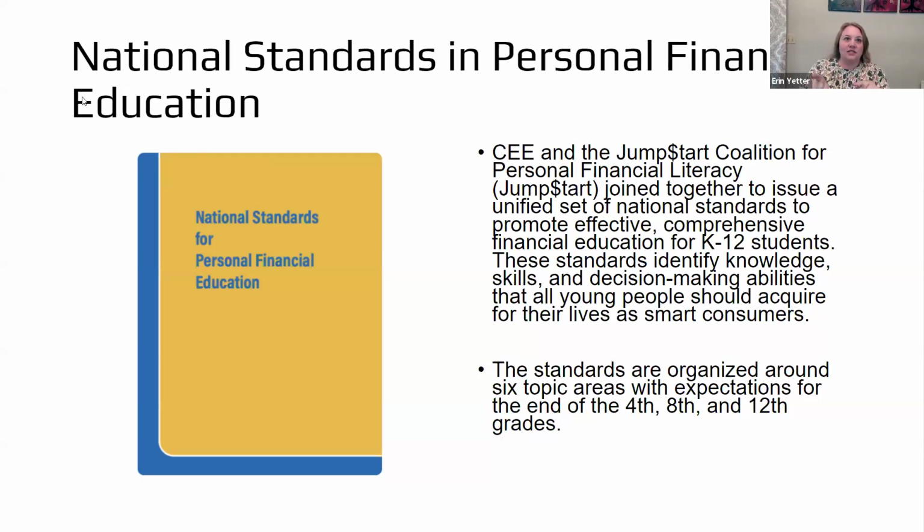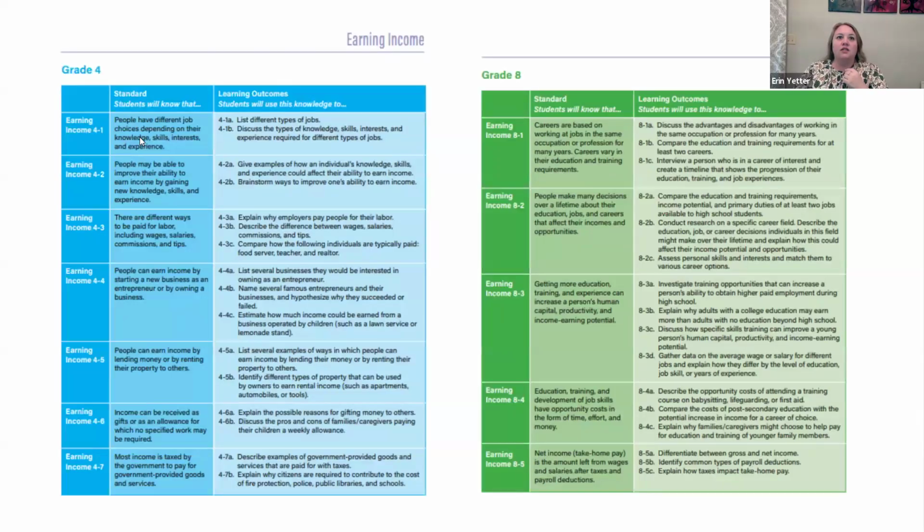They are based out of DC, the National Council, and then they have affiliates in most of the 50 states. Jumpstart would be another lovely organization that you could reach out to. And the standards are organized around 6 topics, and they are benchmarked at 4, 8, and 12. So I was just going to show you the first one.